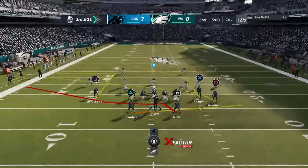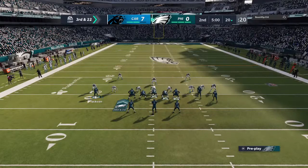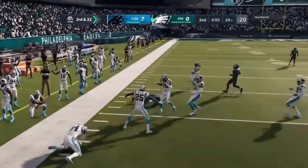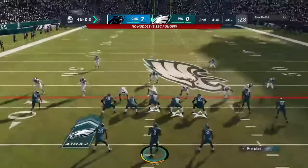Throwing is Hurts. And he finds his target. It's Marquise Goodwin. And he'll bring it up here to right at the 40-yard line.